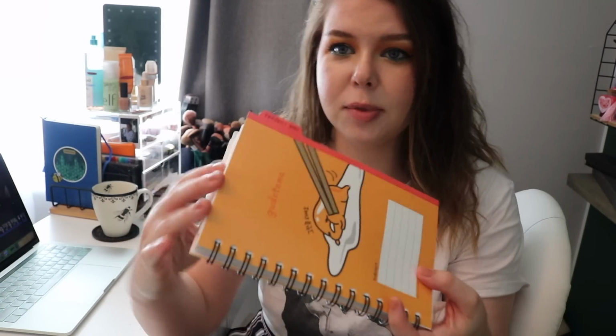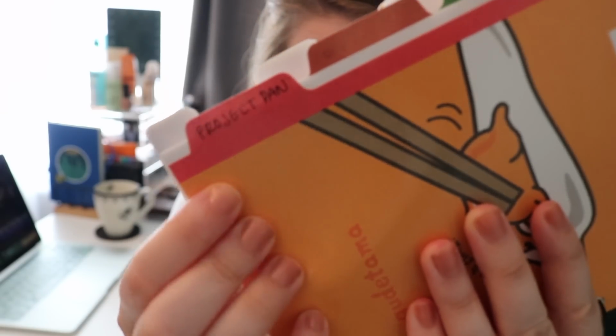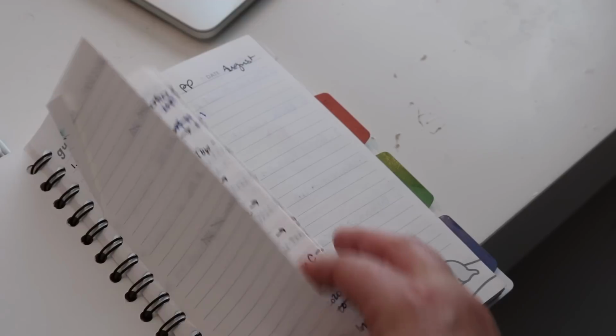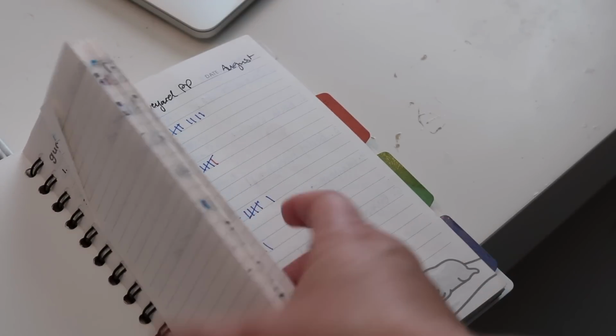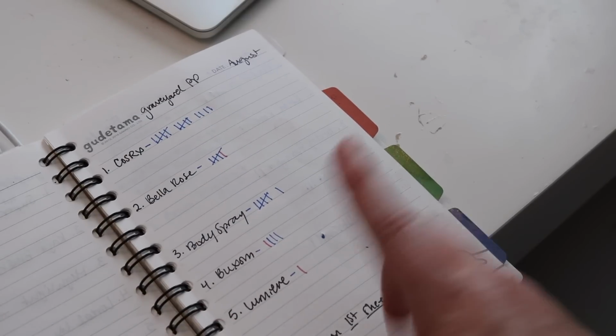So if you open up this notebook, you'll see on the first label, it says Project Pan, and that's where I hold all of my Project Pan stuff. So here is the first tab, and as you can see, there's all of these folded bits of paper. All of these folded bits of paper are old updates from my Project Pan. So let's flip it. So here we go.